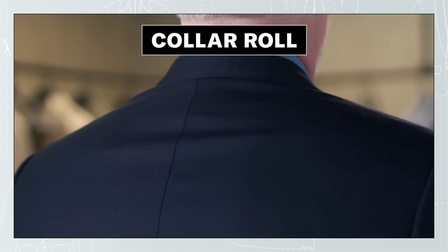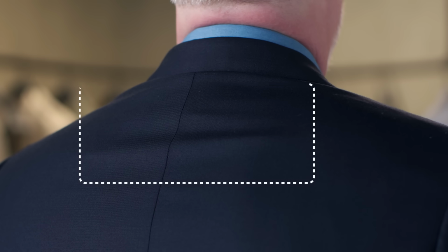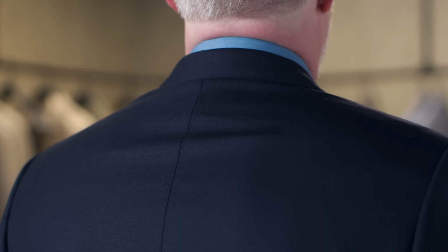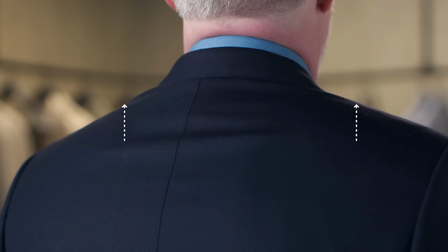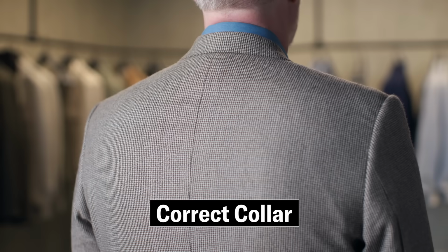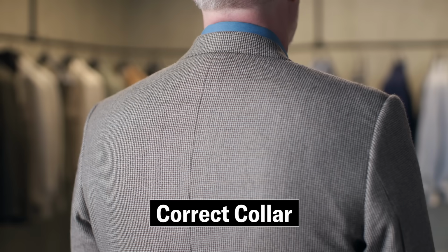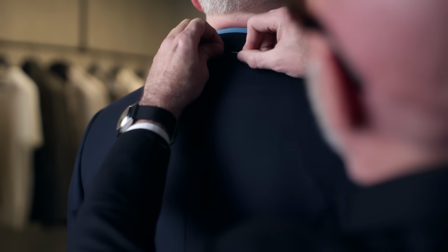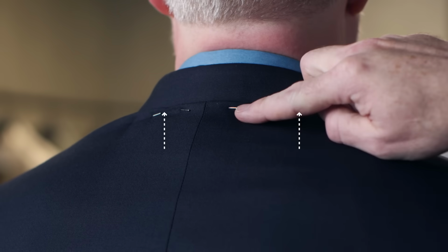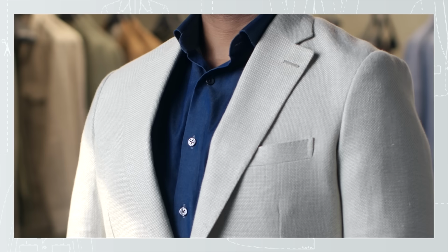Collar roll. Here we see a rucking, a creasing across the top of the shoulders underneath the collar. The opposite of slope shoulders is what we call square shoulders. This is where the shoulders are high on both sides compared to the average person. If you have square shoulders, it lifts the jacket at either end and causes a rucking and tension underneath the collar. Again, in an ideal world, the back of the jacket should be clean with minimal to no creasing. To fix it, you need to see a tailor who will take the cloth and pass it up into the collar to give a clean finish to the back of the jacket.